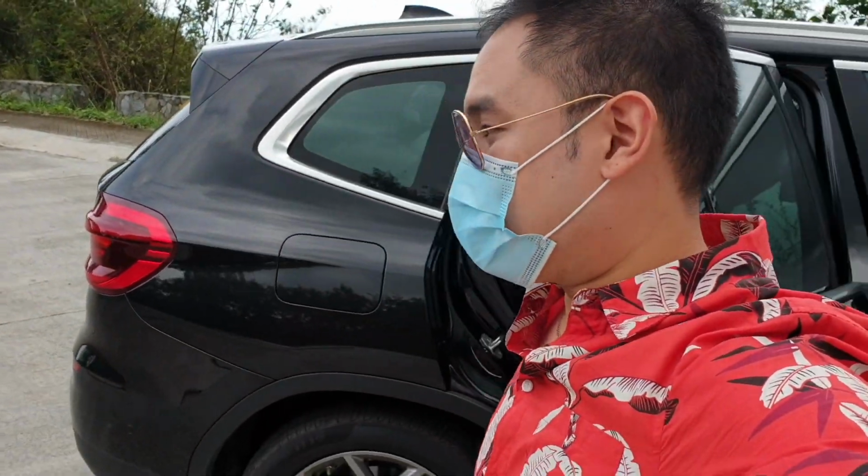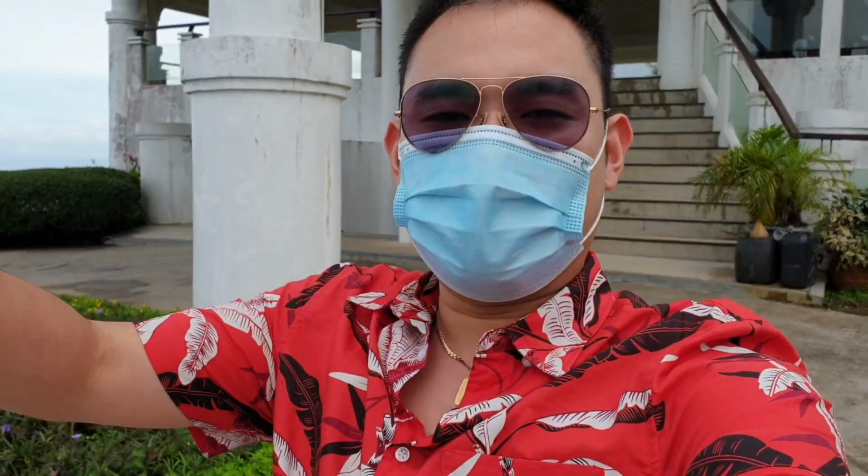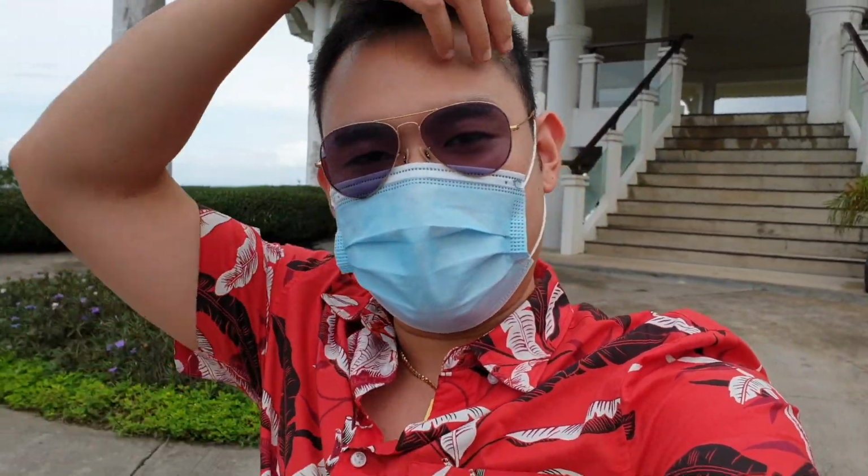Okay, so we're gonna check out some of the lots. Pero for now, check muna natin yung view. It's really nice. I'll show you. This is the view deck. We're gonna check it out. Gonna show you the whole view of the city. Ganda. This is the highest peak ng Ayala Greenfield. Let's go.